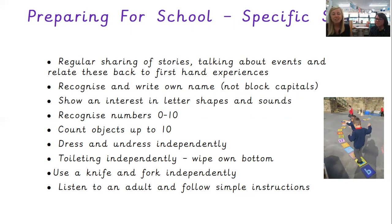And just obviously school dinners, using a knife and fork, just encouraging that at home, getting them to practice cutting things up. And we do a lot when they first come of following simple instructions, things like Simon Says, put your hands on your head, just seeing if they can follow those simple instructions as well, because it will really help with that settling in process in September.